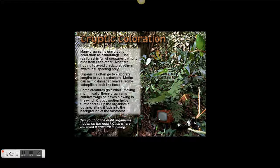Many organisms use cryptic coloration as camouflage. The rainforest is full of creatures trying to hide from each other. Most are hoping to avoid predators, others await unsuspecting prey. Organisms often go to elaborate lengths to avoid detection. Moths can mimic damaged leaves. Some caterpillars look like feces. Some creatures go even further. Let's see what types of animals we can find hidden in these pictures.